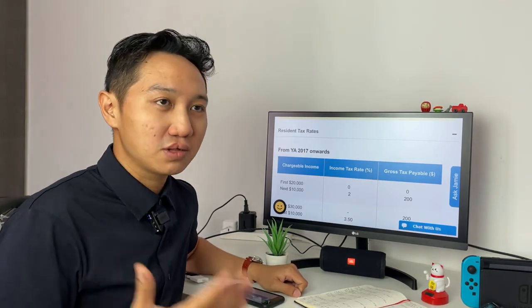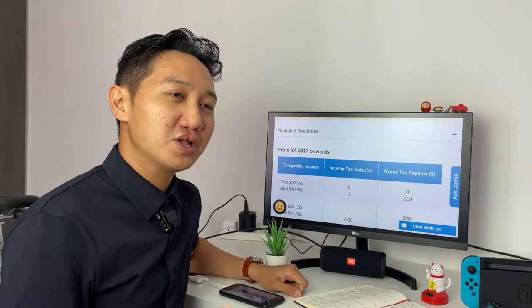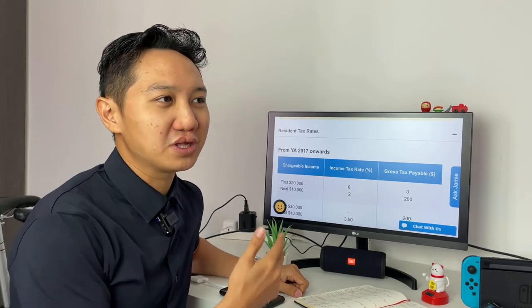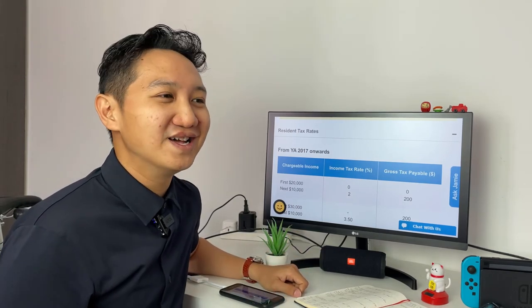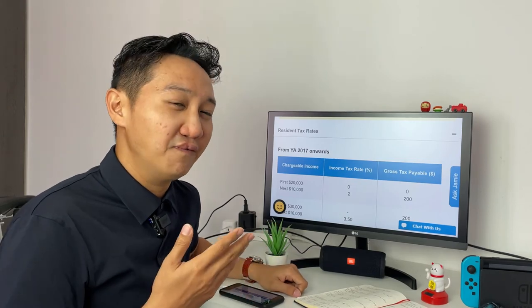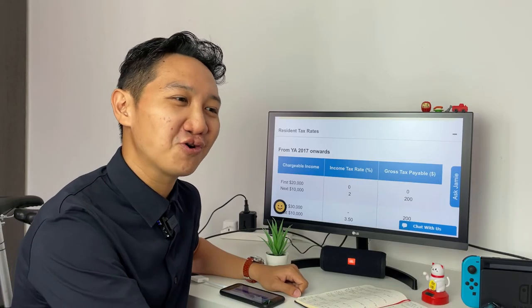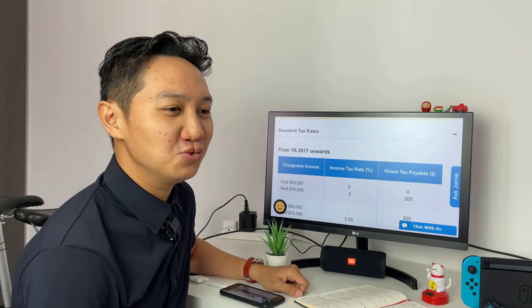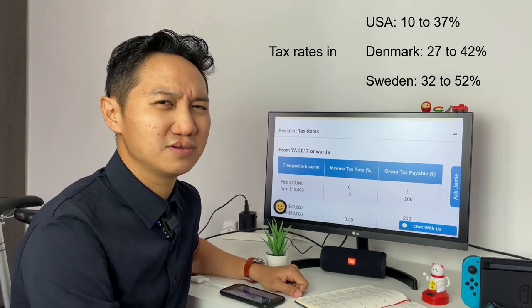And actually, I was inspired by my cousin who is from the United Kingdom, and she wants to work in Singapore. She got a job in Singapore and she asked a lot of questions about the tax rates. And when she got to know the tax rate in Singapore, she was quite surprised, because the tax rate in Singapore is very low compared to the United Kingdom. And when I found out online, yes, I agree, it is very, very low compared to other countries, like in the West, other Western countries, right? Like the UK or USA or even Denmark and Sweden, they pay a lot in tax.